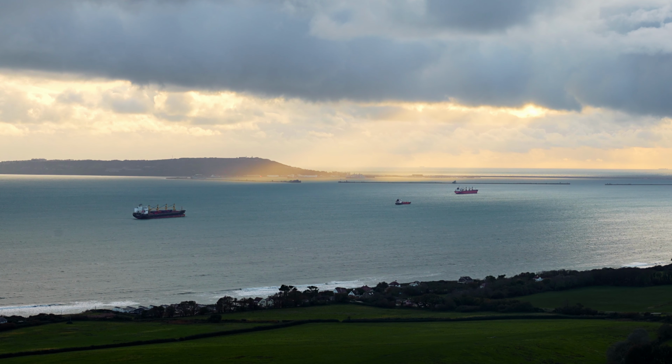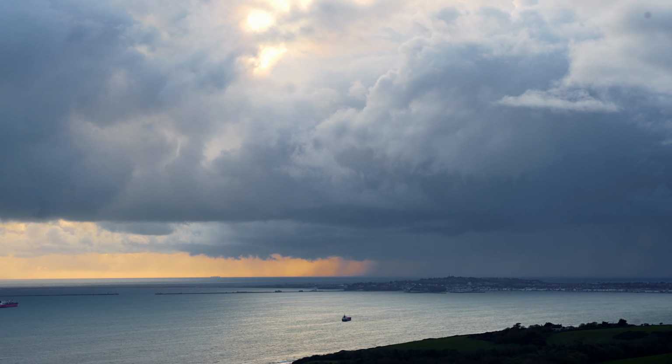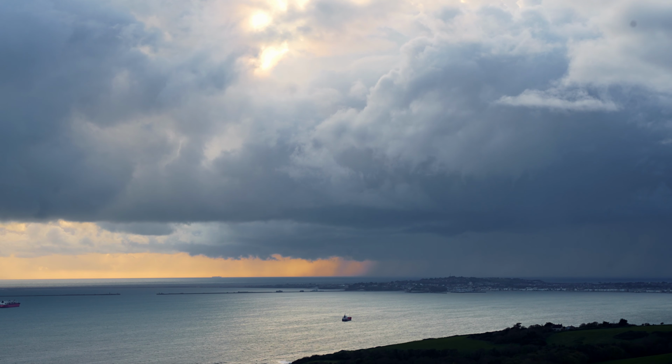With the sun rays piercing through the clouds, I really thought that would be a really nice sunset. But as time passed by, more and more storm clouds rolled in, and as you can see, it was looking pretty gloomy. So I decided to call it a day.